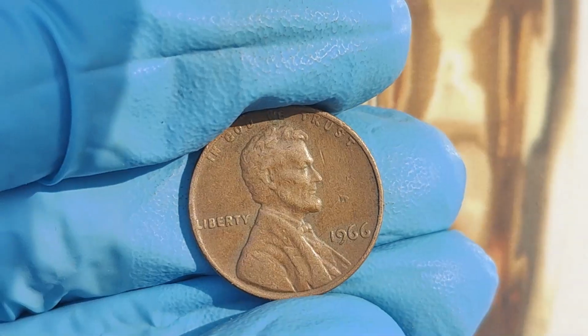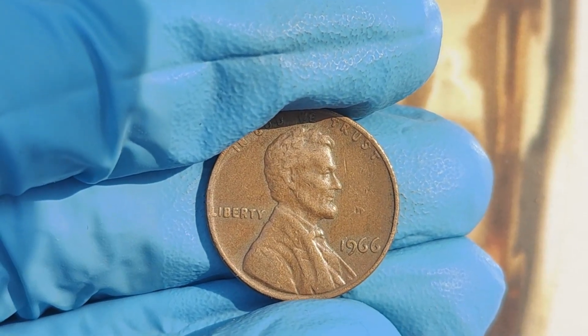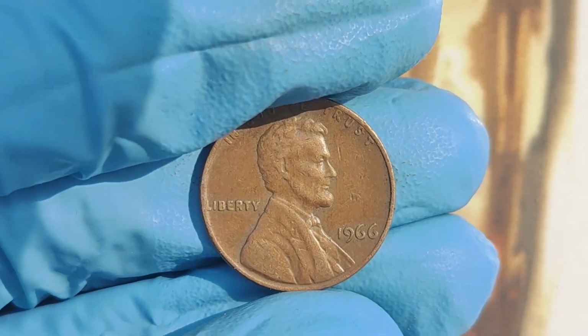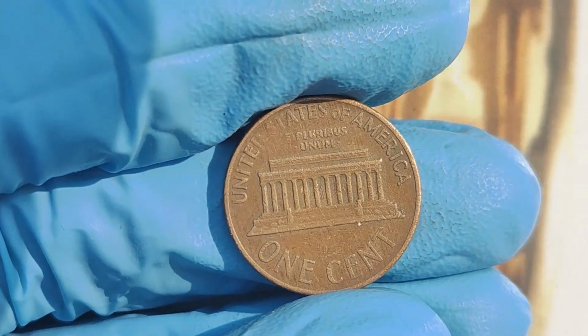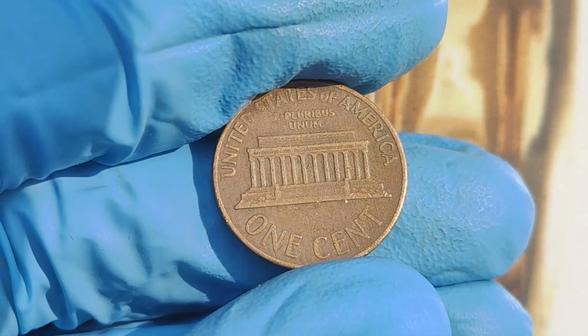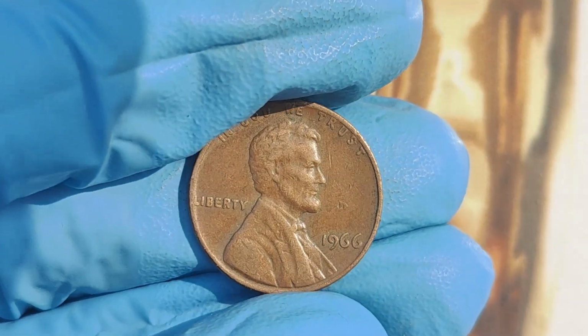You might be wondering, what if I find a coin that looks promising? The answer is simple: get it professionally graded. This step can be the difference between selling a penny for a few dollars and securing a life-changing payday. And here's the kicker: time is of the essence. As more people become aware of these rare coins, the market heats up, and the best opportunities go to those who act fast.